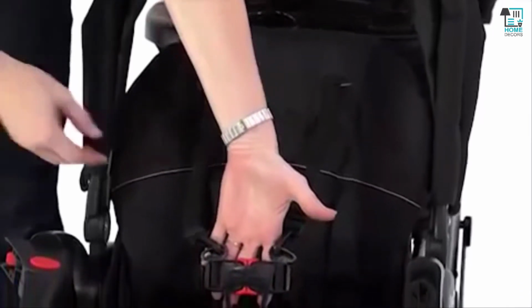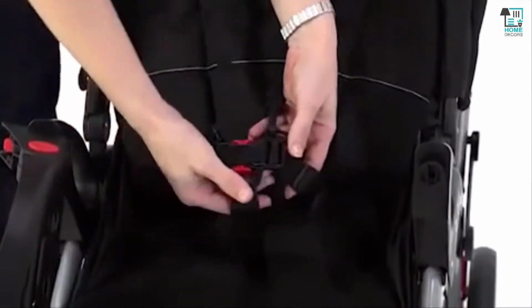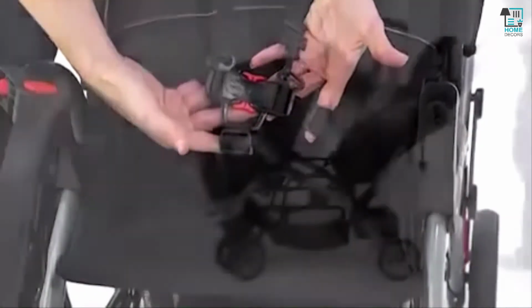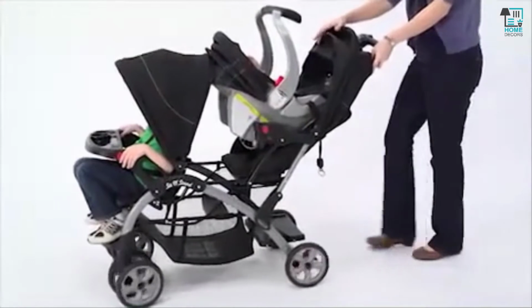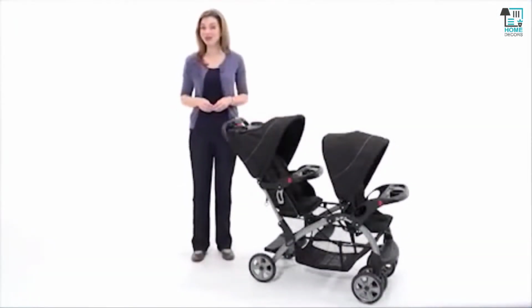Other great features of this stroller are the 2 5-point safety harnesses that make sure my kids get a snug, safe fit while we're on the go. The sit-and-stand double stroller from Baby Trend is the best option for my growing family because it's safe, comfortable, versatile, and best of all, affordable.